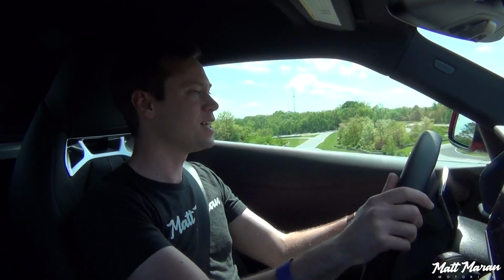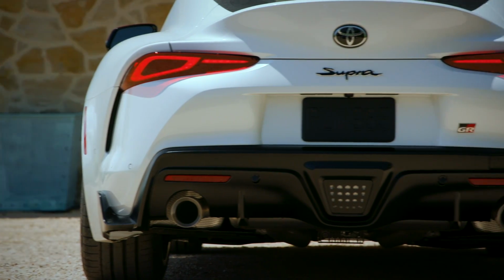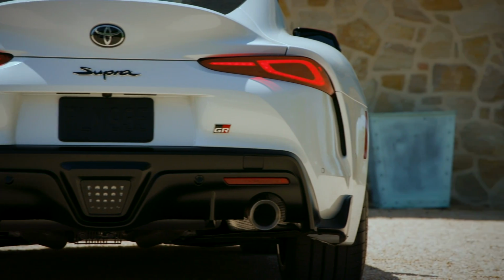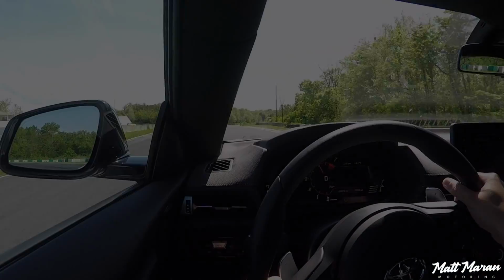Having the dual mode stuff that lots of manufacturers are doing these days is fantastic, because you can have the best of both worlds whenever you want it at the push of a button. It's a great thing, and so yeah, it's really fantastic. So that was my first little impression here on the street. I'm going to do more street driving later, but now I'm going to hit the track and see how it does there.